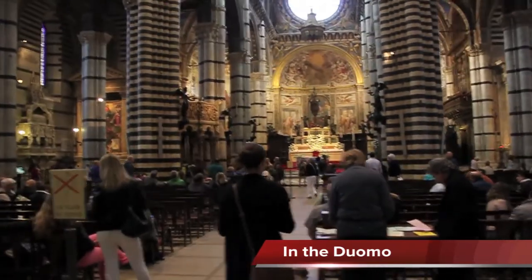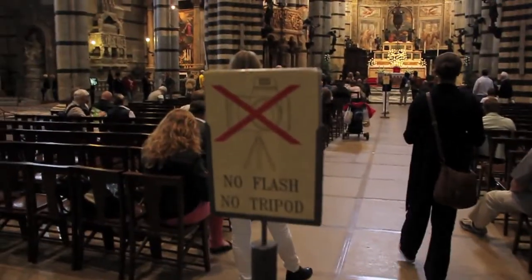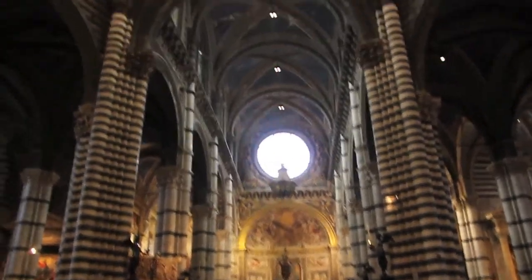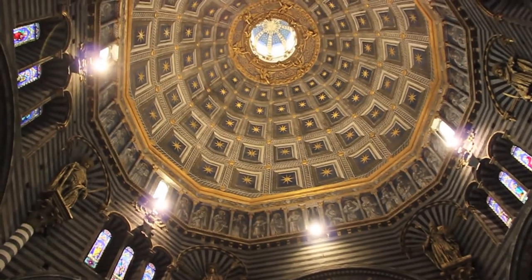So bizarrely, you are actually allowed to film in the Duomo. You're just not allowed to use flash or tripods. God forbid if you use a tripod, it could ruin everything. Now above us right now, we can attempt to not fall over. It's a very impressive dome. There we go.